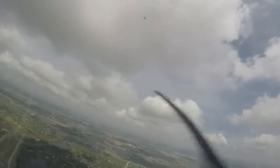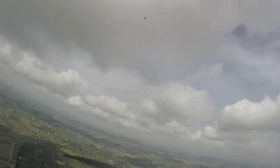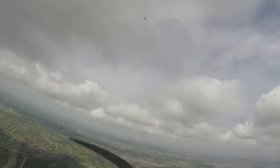As we need to get the nose steady, 2450, lost a little altitude. 80 miles an hour. Very nice. Letting it do its thing.